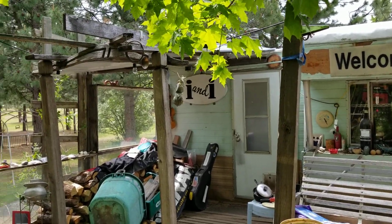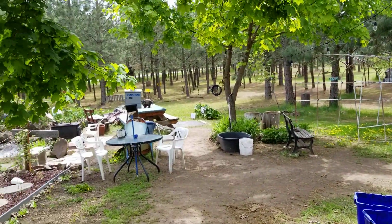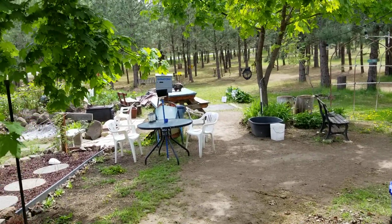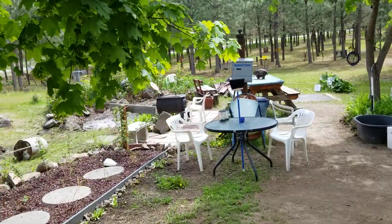This is the clubhouse. This is the smoking area, the only place on the course we allow smoking. Thank you very much.